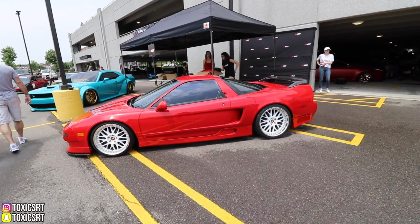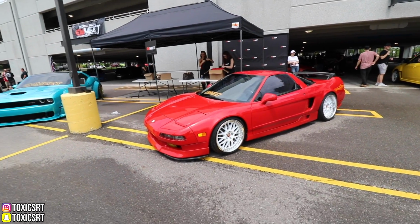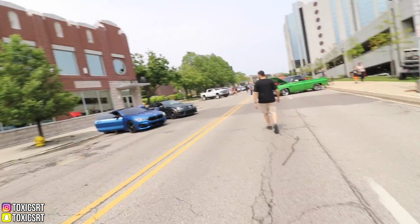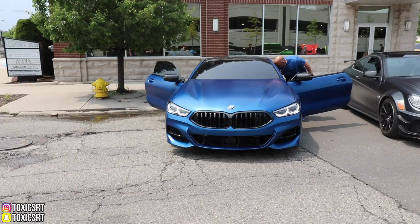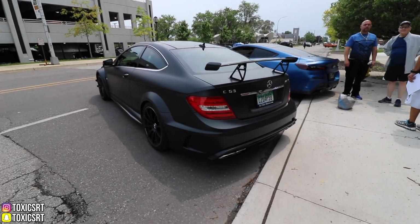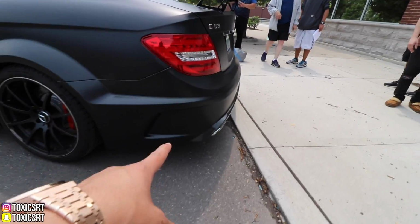Check out this NSX. Whew. Wow. They look good, the Hellcat and the NSX next to each other. Alright guys, so we came out here and there's this beautiful M850. Let me show you guys. Look at that. I don't know if it's wrapped or what, but it looks so good. Whew. Wow. Another cool thing about this is it's pushing 650 horsepower, so it's tuned and it is not stock. So check out this C63, carbon fiber everywhere.